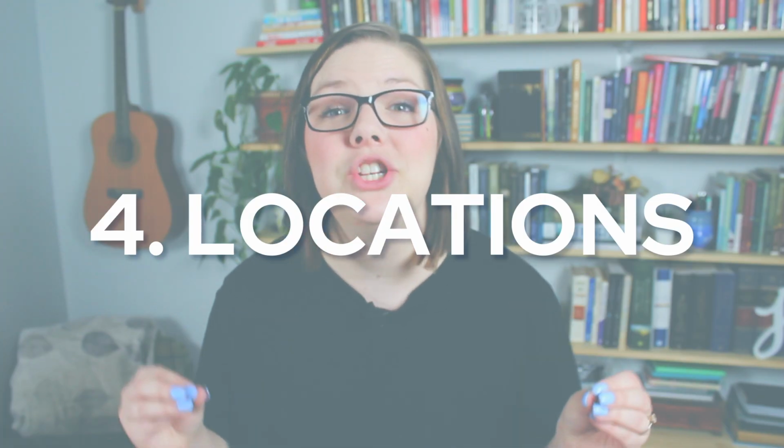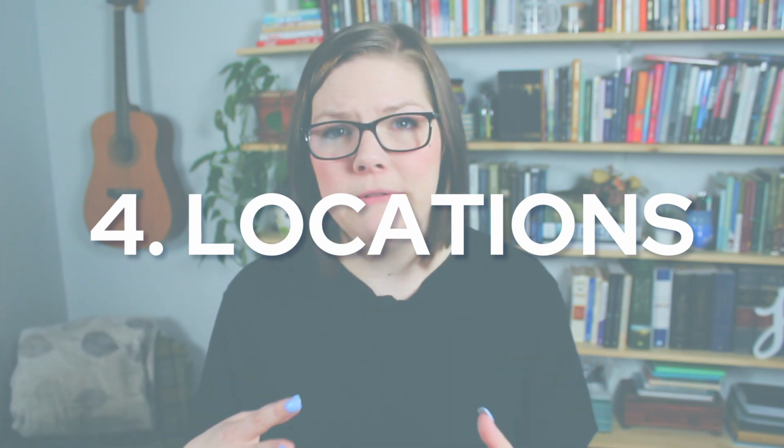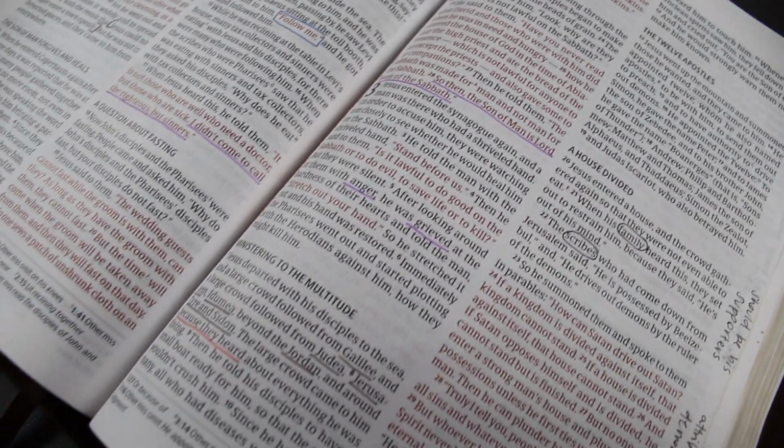Number 4, you want to be looking for locations. Location is so important in the Bible, and you may not understand the depth of all of those locations just yet, but get into the habit of looking for locations and looking where they're popping up in different parts of Scripture. Whenever I see a location in my Bible, I will put a little square around it with a brown pen. That helps me to know that that is a location, and it also will help me see when locations change as you are reading through Scripture. Okay, so number 4, locations.